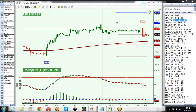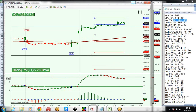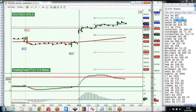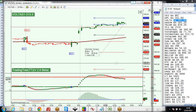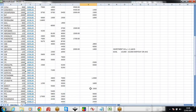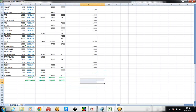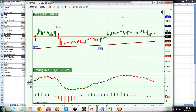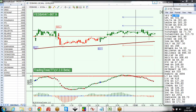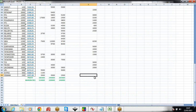Voltas has a good call. We had put it as a short, but we got a buy call. It was a gap up open. So our sell call did not get triggered. You can just see what is the profit for Voltas. That's around 6 rupees up. I have not put Voltas here. Last will be the S Bank. Said buy above 867. It did make 870. So around 3 rupees. So let's say around 750 here.